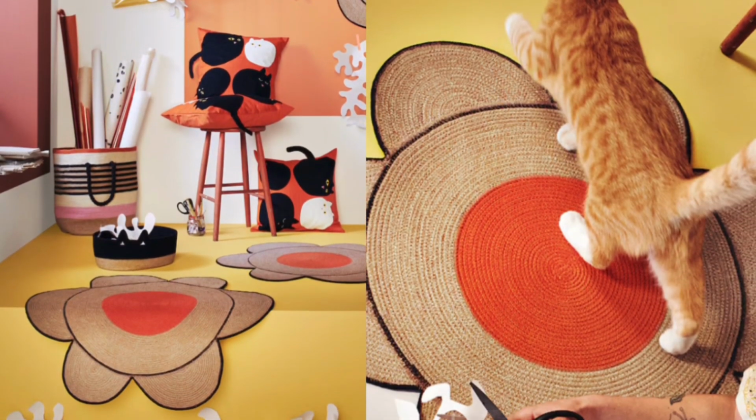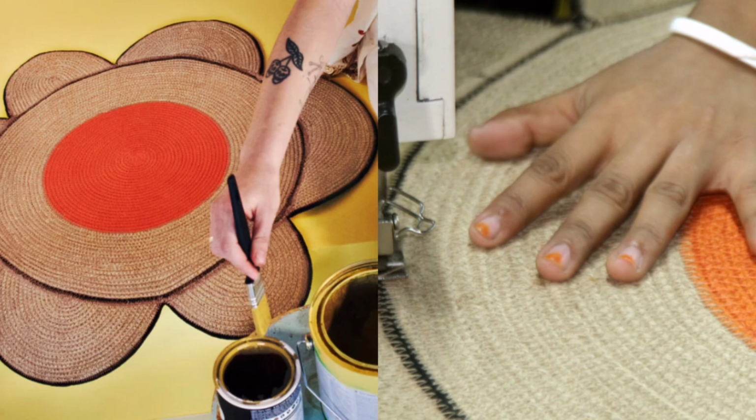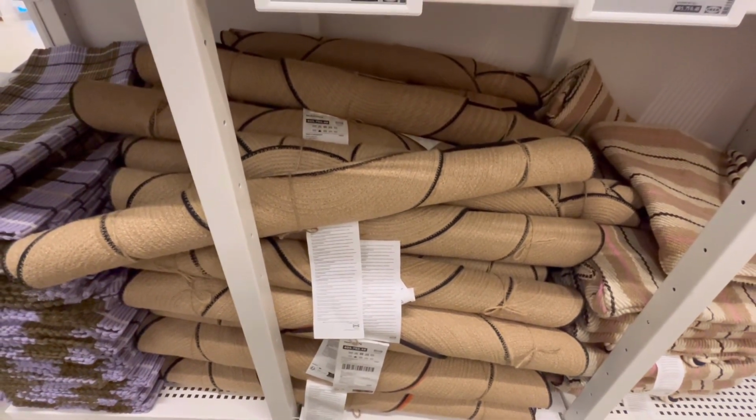Hand-woven from natural jute, each rug is unique, with slight variations in texture and color that add to its artisanal charm. The rustic, earthy look of MÄVINN brings a warm, organic feel to any room.